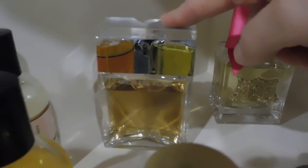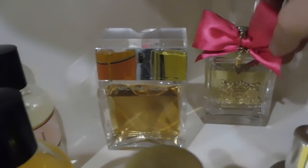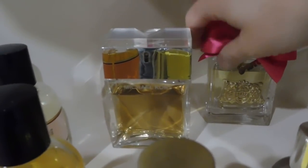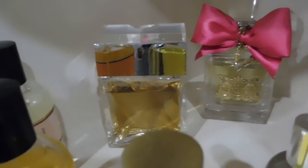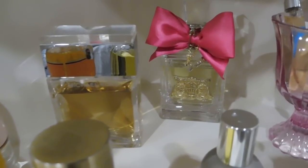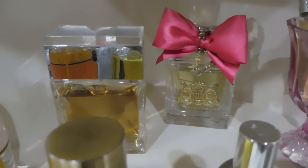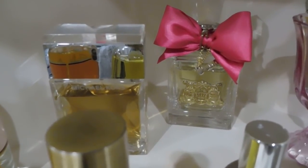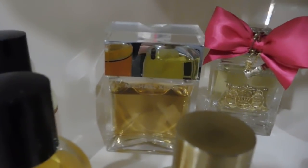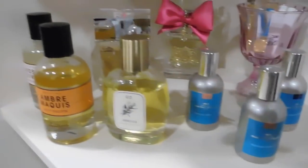This is the original Michael Kors. And this is the Viva La Juicy, which I think I got as a gift for Christmas one year from my mom. But the bottle is completely ridiculous. I don't actually love the scent, but I love it because my mom gave it to me. I think the bottle is super over the top. It's adorable. It's definitely a summer type scent. And the Michael Kors is a very heavy gardenia scent. So these two are definitely summer fragrances for me. The rest of these, I'm a little bit more year round about, if that makes sense.